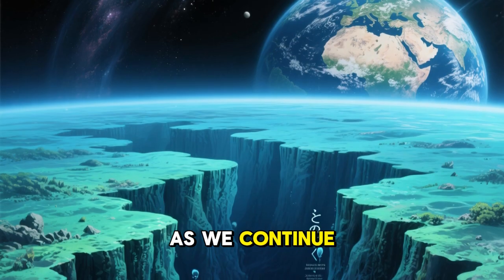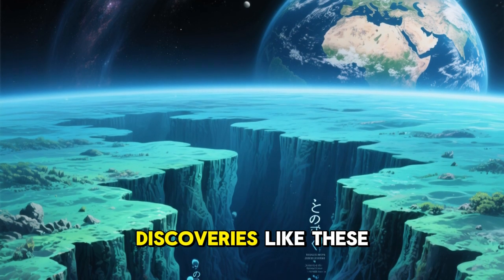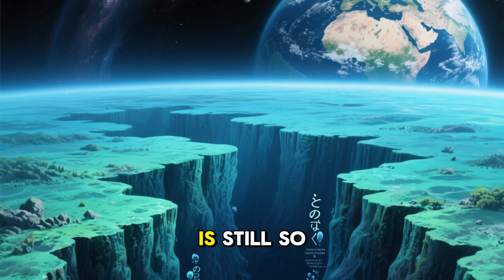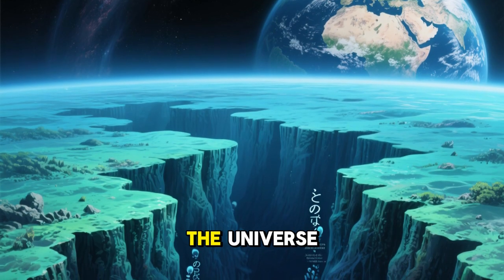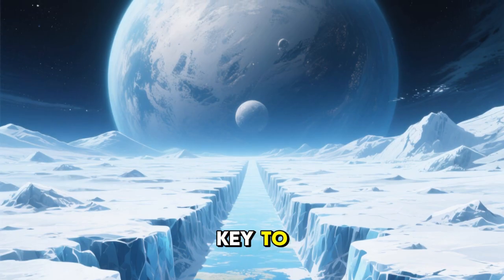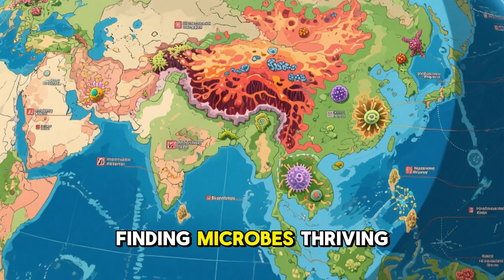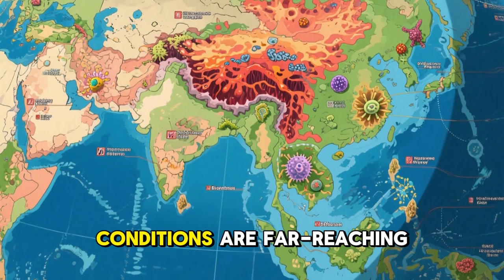itself. As we continue to explore the depths of our planet and the vastness of space, discoveries like these serve as a reminder that there is still so much we do not know about the universe. What we find in the most extreme corners of our world can often be the key to understanding the potential for life elsewhere. The implications of finding microbes thriving under such extreme conditions are far-reaching.